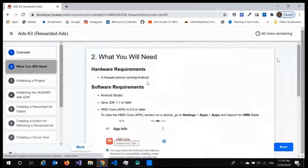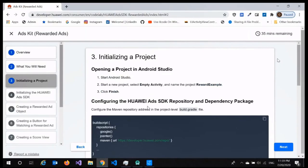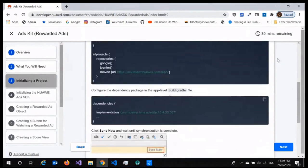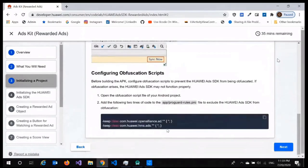And the requirements, if you check these requirements, are the same as the banner ad. You need Android, Java, and all these things. So I will skip this one. So for now, I need to implement the same steps that we implemented before in the banner ad. And don't forget to add the obfuscation code. I don't think we have to add anything because we added all these things before, and we don't have anything else to add here.